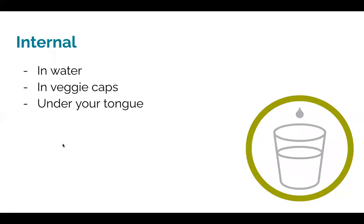And then internal. All right, doTERRA oils are not only safe to take internally, they are recommended. Their standard certified pure therapeutic grade means that these oils are medicinal grade and they are completely safe to ingest, unlike most other brands. You can put them in your mouth. You could drink them in your water using a glass or stainless steel container, and you can put them in a veggie capsule. It's kind of like concocting your own little natural remedy.